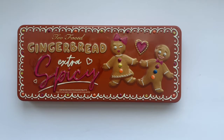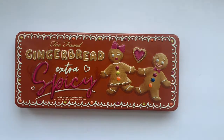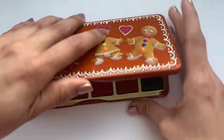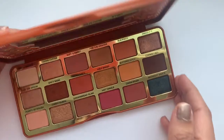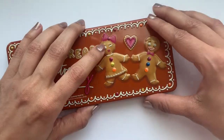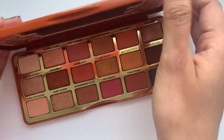And like I was saying, for most of the Too Faced releases which are in this tin packaging, the formula is really good, and this particular palette is no exception. This is a very warm tone palette. If you haven't seen it already, this is how it looks. It has a nice mirror, and it's basically tin packaging, sleek. I actually like the pack. I generally like tin packaging, especially from Too Faced.